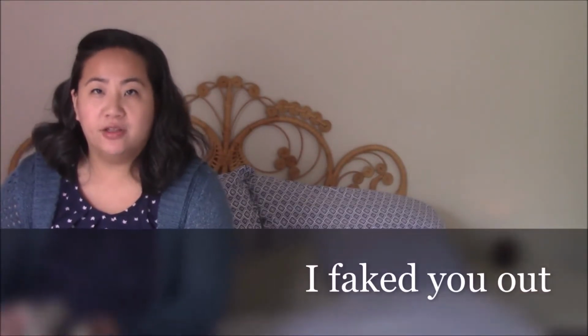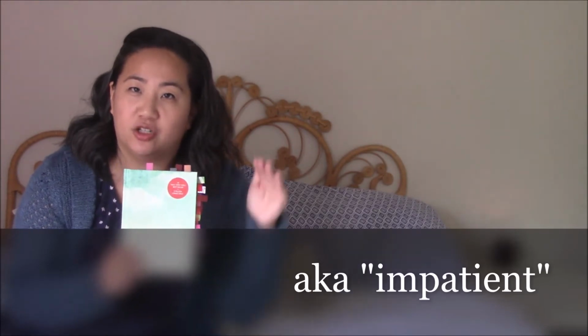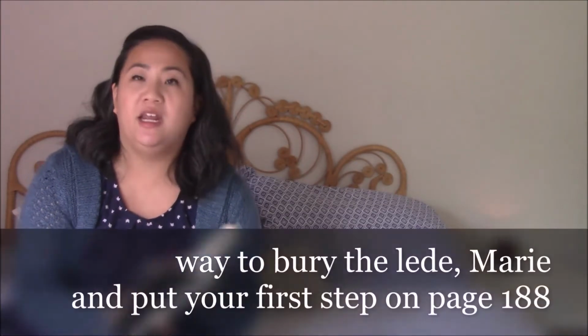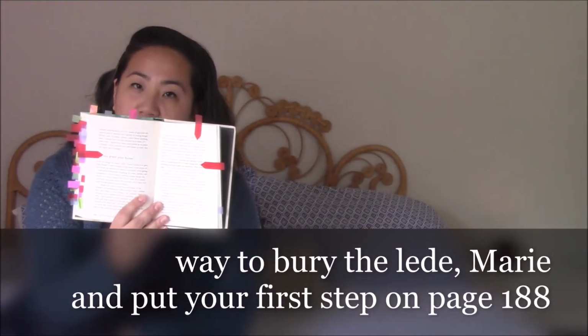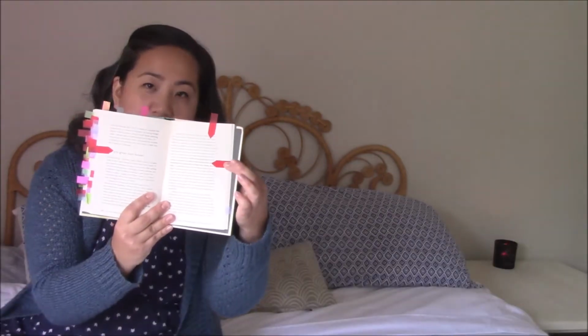Before we get started on the tour, I do want to say one thing. If you're the kind of person like me that just wants to jump in and start tidying as soon as you hit that section, just go. On page 189, I think, 188. She says that she greets the house before she starts and that this speeds up the tidying process.